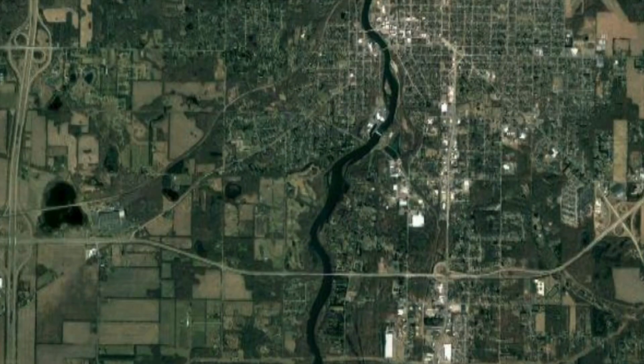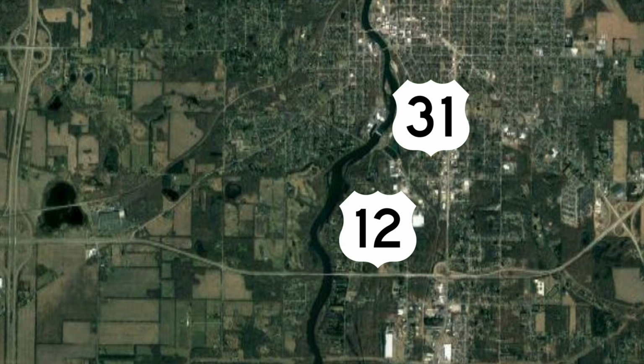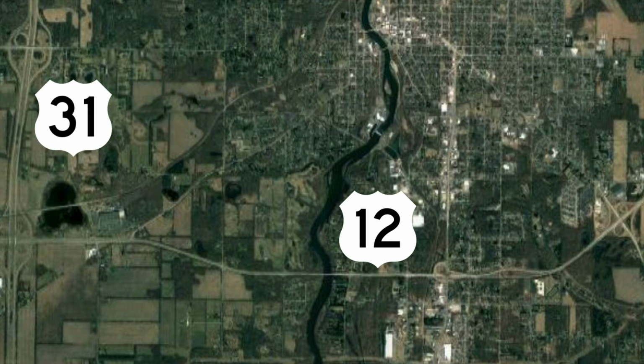Now, if you're wondering why I skipped US 12, well, it is a freeway only in the place where it would meet up with US 31, which is in the southwestern city of Niles. Now, I just didn't include it because it's too short in that portion. So we're just going to move on to our next US highway, coming right up.